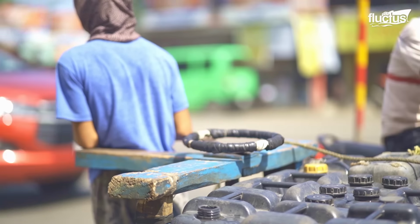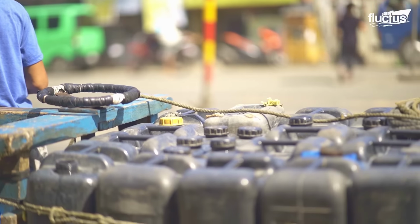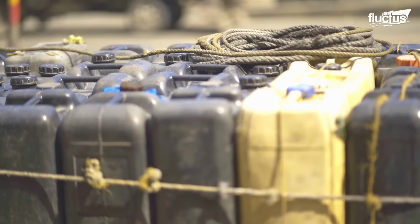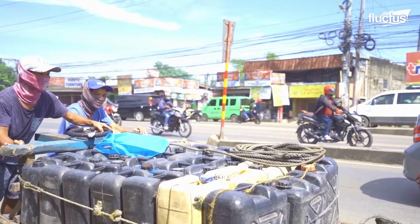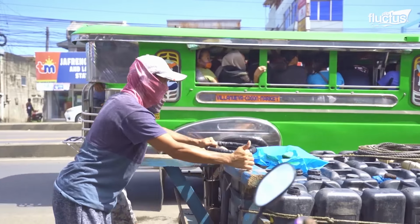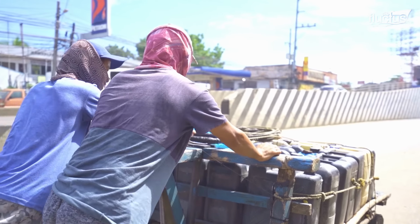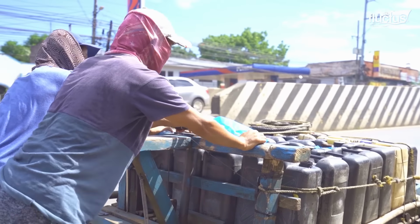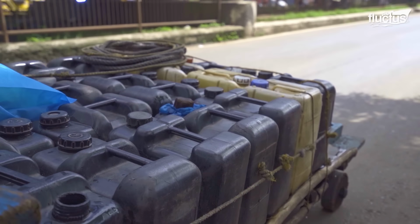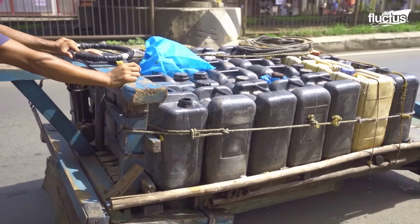While loading, one kariton conductor must be on a constant lookout for local authorities. The first lap of the journey back to Bukidnon is relatively easy, with both conductors powering the kariton and its heavy load along the level road.